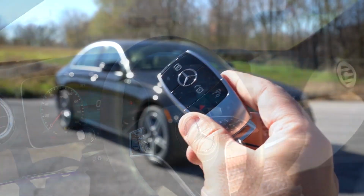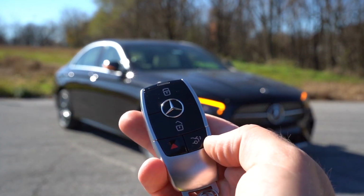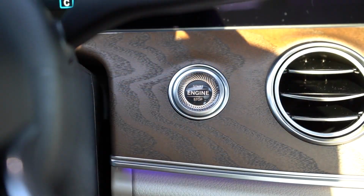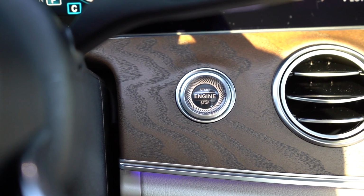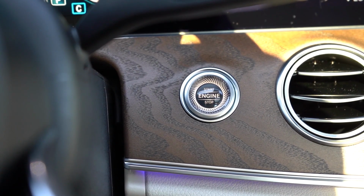Then make our way to the startup. Let me start by showing you guys the key here. It does have a nice weight to it. Essentially, all of your buttons are located on one side of the key. Got lock on top, just underneath the Mercedes logo. You got unlock, and then you got that button for the power trunk as well. But it is all keyless entry with a push button start. So all I'm going to do here, simply put my foot on the brake and press that very cool design of a push button start located just to the left of the air vents there.